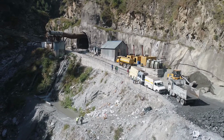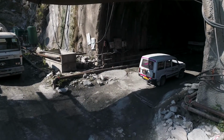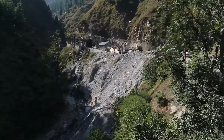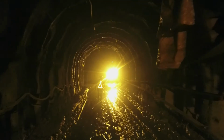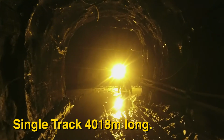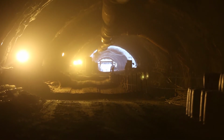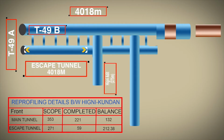Tunnel 49B starts from the end of a horizontal tunnel driven principally for construction access and called an adit. There are 2 adits constructed in Part B of T49. The Higney adit is 275 meters long, while the main tunnel from Higney adit towards T49A, single track, is 4,018 meters long. Similarly, the escape tunnel from Higney adit towards T49A is also 4,018 meters long. According to international standards, any tunnel longer than 3 kilometers requires an escape tunnel for emergency.